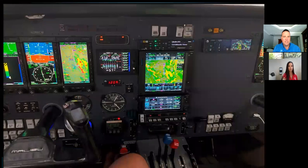This is my latest panel here. And it looks kind of similar to the Bonanza's. You can kind of see the layouts that I like, and you're seeing kind of what I've done over the years, the different panels.